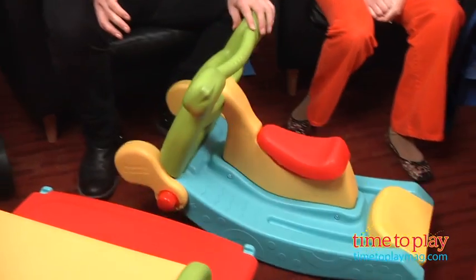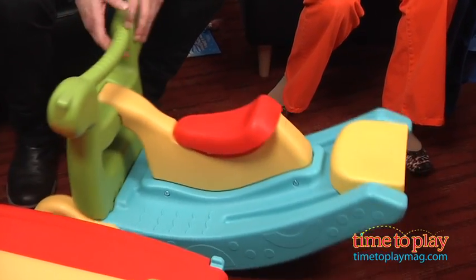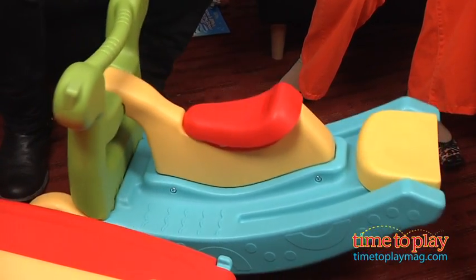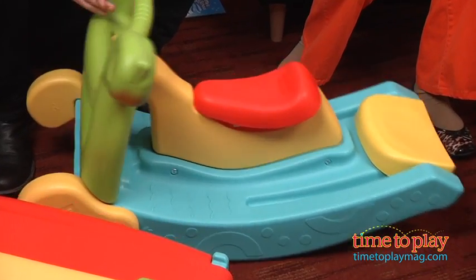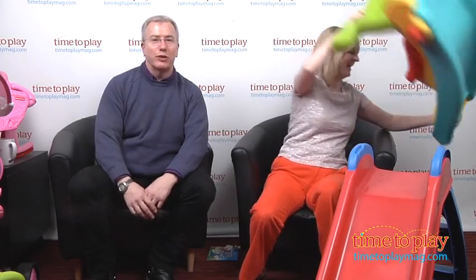This is cute. Oh, it's pretty rocky. It's pretty rocky. It is. It's cute. Rocky as in it rocks right. As in it rocks well. Yeah, so I knew what you meant. We can take liberties with the language because we're writers.